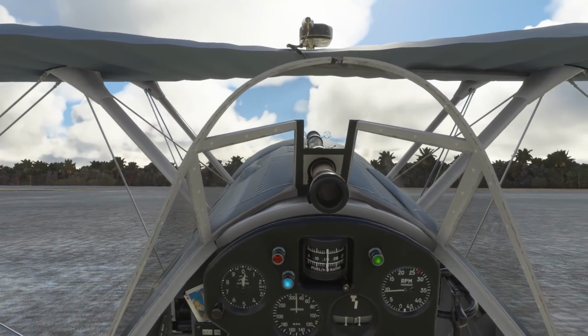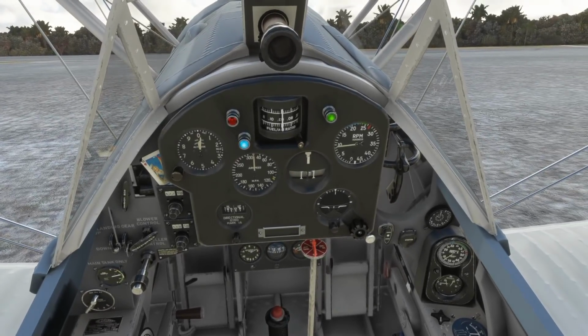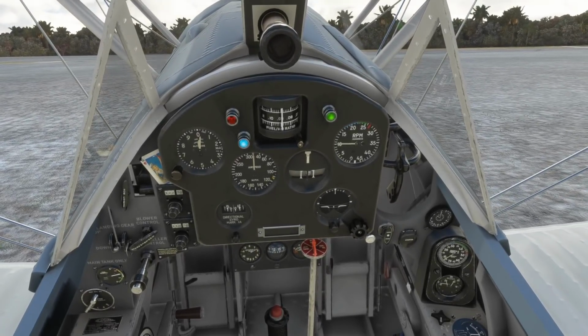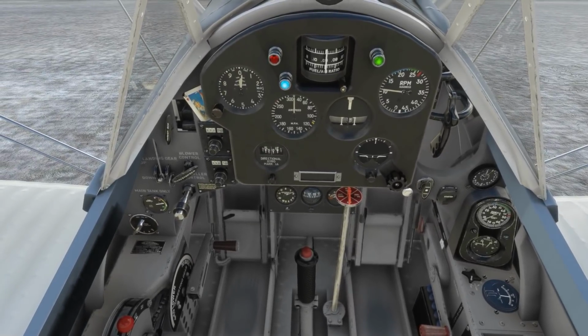Gently onto the brakes. We don't want to tip the nose, of course. Back on the park brake. And we'll come up to around 1000 RPM now. The engine should have warmed up a little bit more. So takeoff checks will come up to max RPM on the prop.